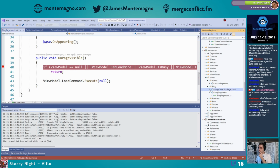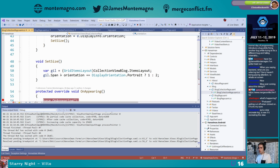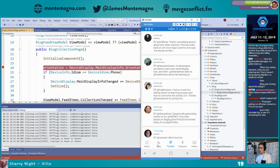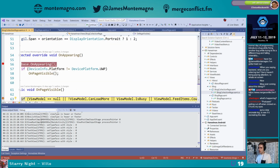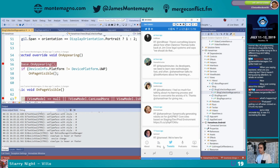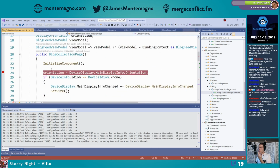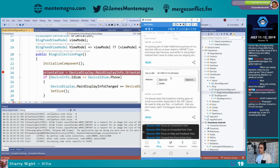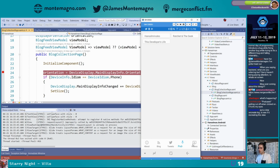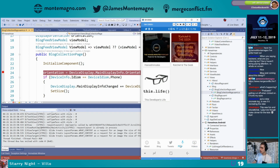Oh, this is blog collection. Whoops. Yeah, every once in a while. So on appearing. For here, on tweets, back, on appearing gets called, which is correct. That's it. Just so it's definitely not recreating the view because we hit a breakpoint here, which is good. It's just resetting it to the top for some reason. Seems odd. Something with these images is going wrong too. I wonder if there's some weird caching strategy that it's doing.